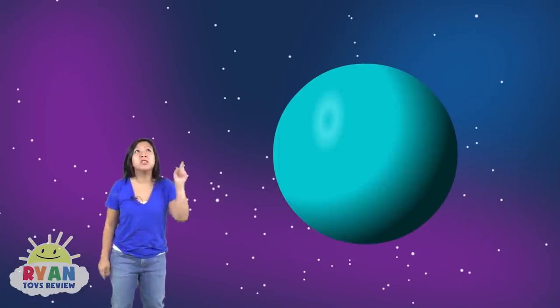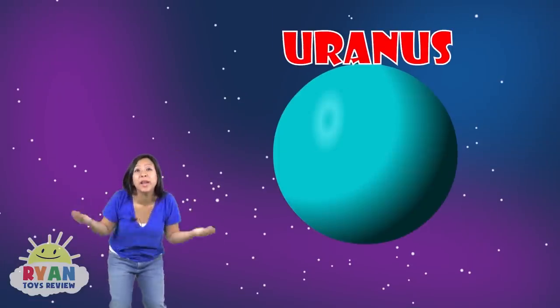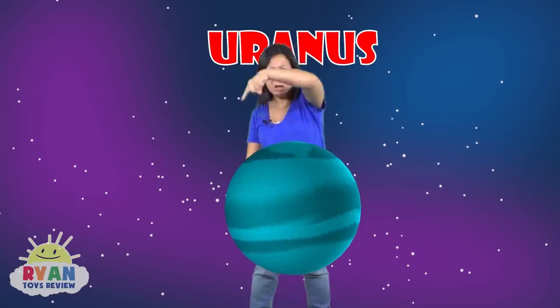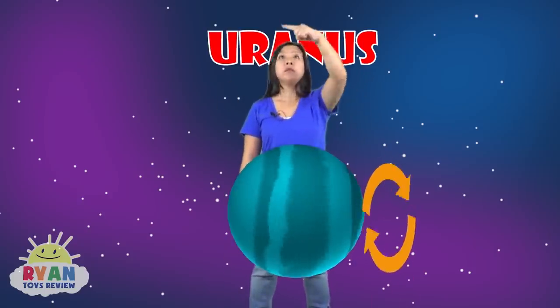This next planet is super interesting. The seventh planet is Uranus. It spins, get this, on its side. So instead of spinning around like this, it spins around like this.